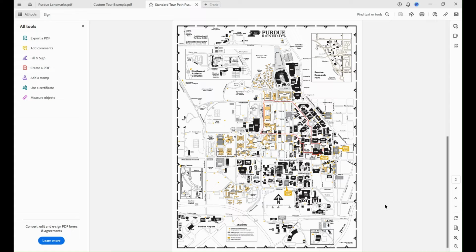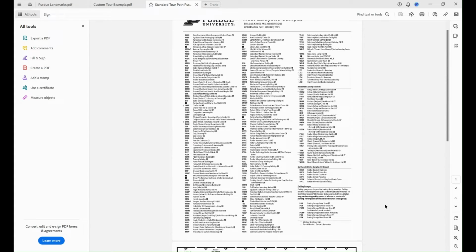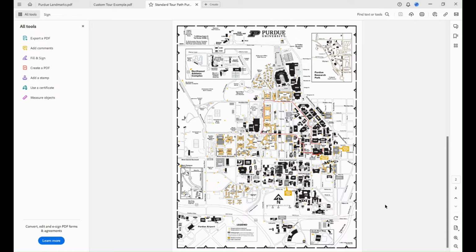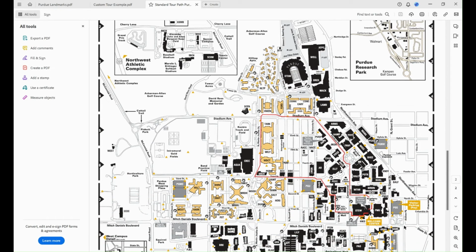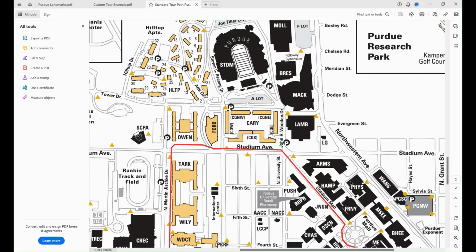I know this can be very overwhelming, especially when this page comes with all of the acronyms for the building names. But we're going to help you understand exactly what you're looking at and how to navigate. So here you go. Here's Purdue's campus. We're going to zoom in and I'm going to show you the typical tour path that they would take you on if you were doing an official Purdue tour with the university.